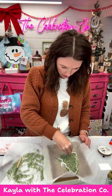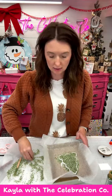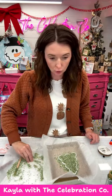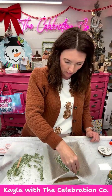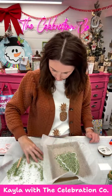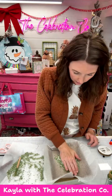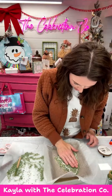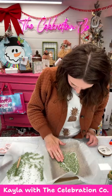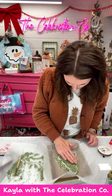All right, so you just want to make sure you've got every square inch of it covered, and that's going to help you not get glue all over your fingers. So I'm overfilling it. Okay. And then we're going to press it in. Oh, I think this is going to work.